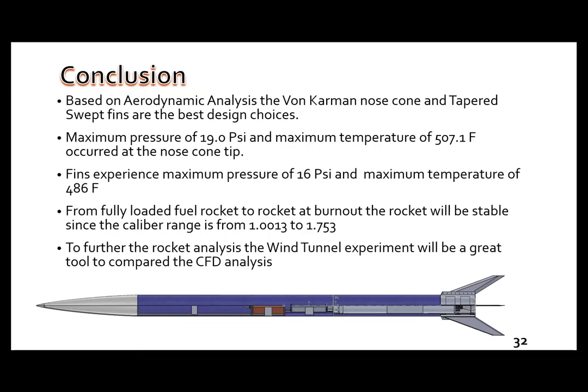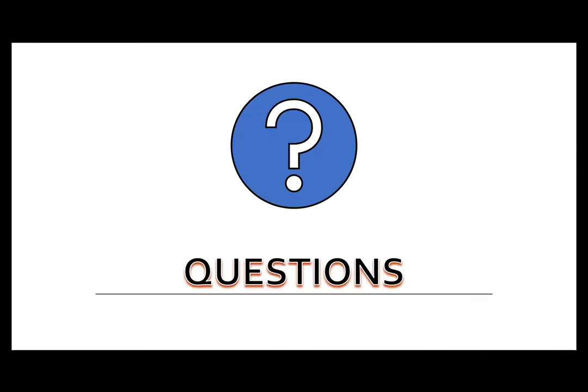The nose cone tip is where the rocket experienced the maximum pressure and temperature. Also, the fin attachment area is a region of concern due to high temperature. Stability margin, known as caliber, was calculated to be in the range of 1.0013 to 1.753. This shows that our rocket will be stable during the flight. And now, to further the rocket analysis, the wind tunnel experiment will be a great tool to compare with the CFD analysis. Thank you. We are open to questions.